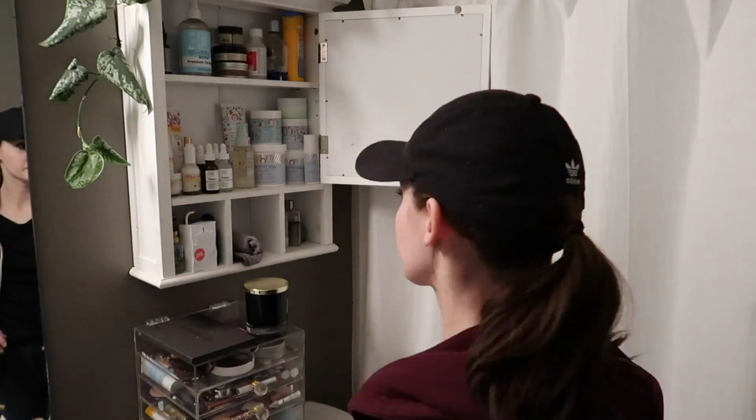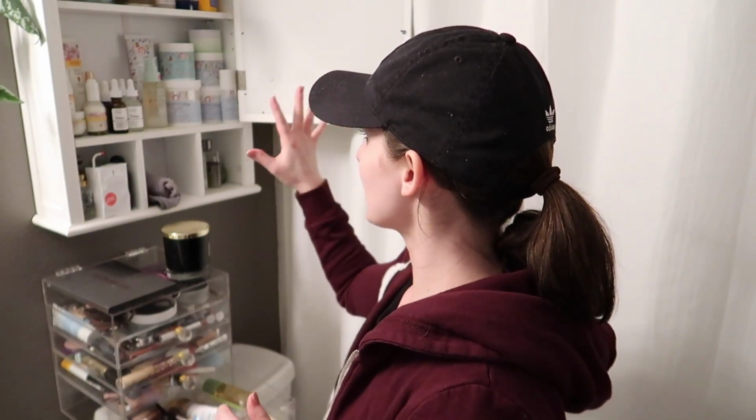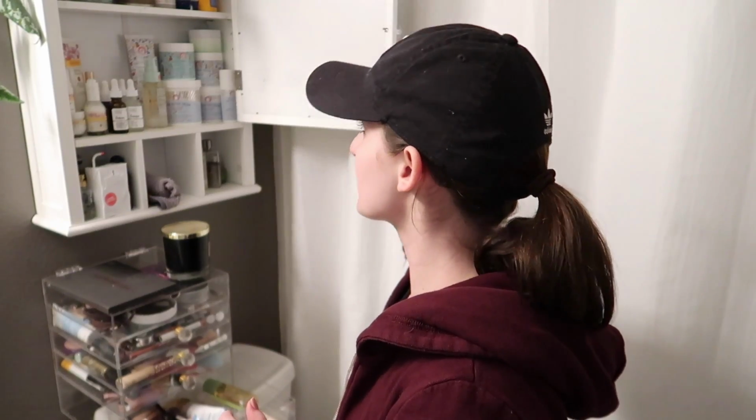So I have everything in a much better state. Not done yet. There's still some rearranging that I need to do, but things are definitely more into their own categories, and I will be giving you a tour of everything after I'm done. But now that I've done this cabinet, I'm ready to close it up.